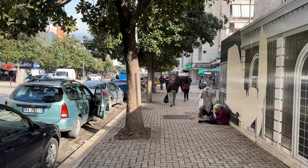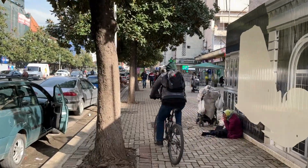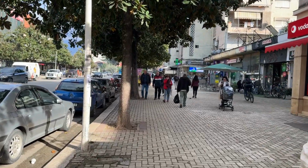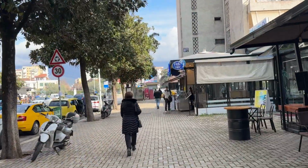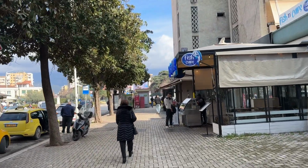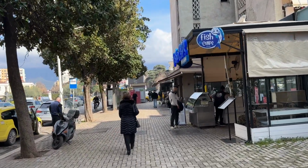Anyway, onwards. I've got a few lek now, so I'll be able to get something to eat and something to drink later on. Fish and chips, Tirana. Might have to give that due consideration later on. Not quite ready to eat yet.